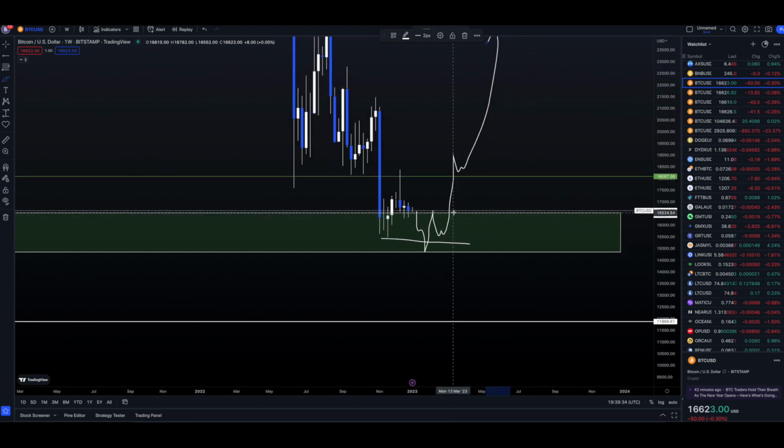You could start averaging in here. You're not wrong about going long here, really, until you take out this low we printed November 21st, 2022. That was the weekly low. Really, I wouldn't say we're bearish until we have a weekly close below this 14.9K level.